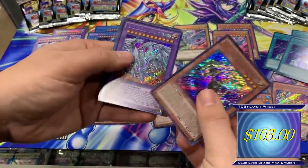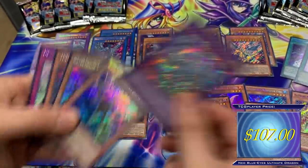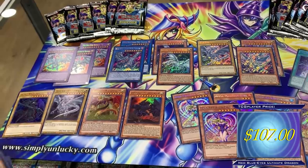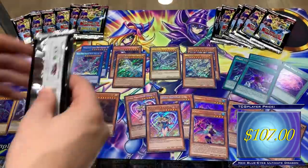Here we go. Neo Blue Eyes Ultimate. Oh, baby. A set of three of the three-headed dragon. And that is actually playable. I think you do use one of those in most Blue Eyes decks, no matter what. Competitive, casual.